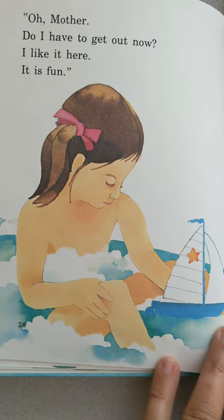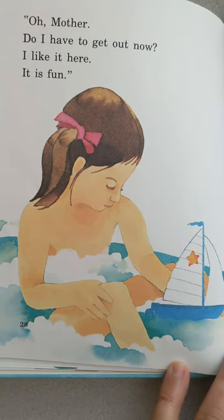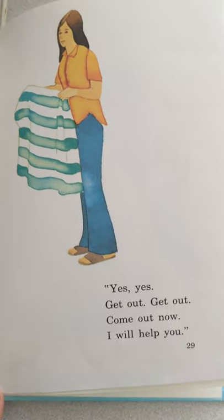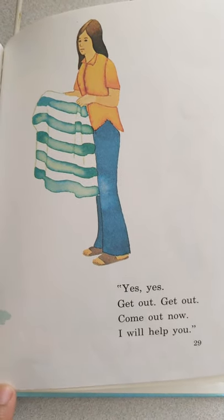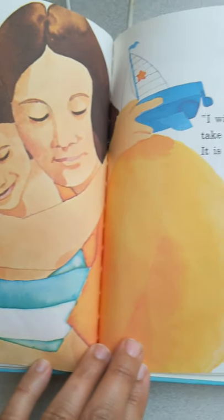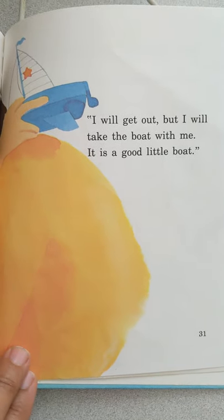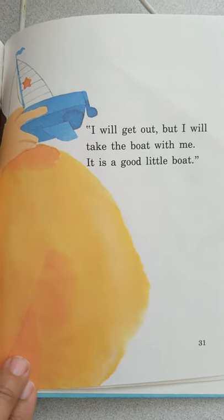"Oh, Mother, do I have to get out now? I like it here. It is fun." "Yes, yes. Get out, get out. Come on out now. I'll help you." "I will get out, but I will take the boat with me. It is a good little boat."